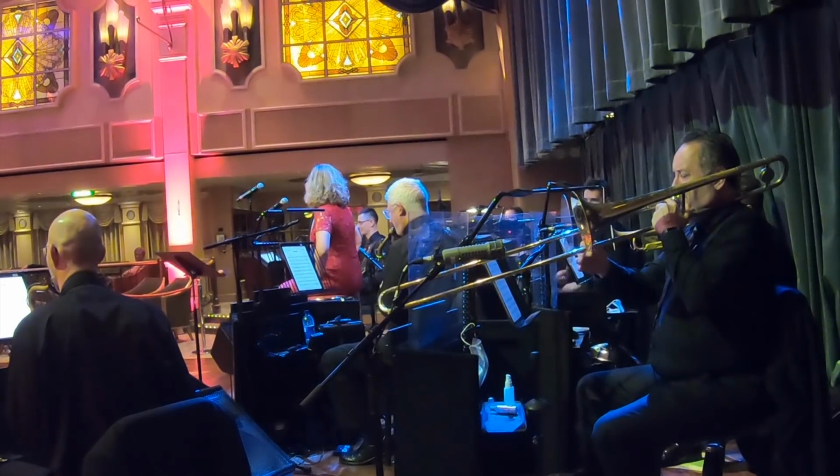So much fun, and the trombone player was not far from us. We did have a laugh with him and had a chat with him afterwards. So it was brilliant. Our message to you basically is, if you're coming on Cunard, make sure you get to that Queen. Make sure you see the orchestra.